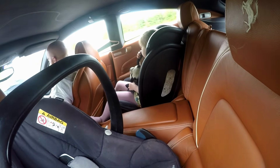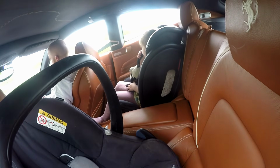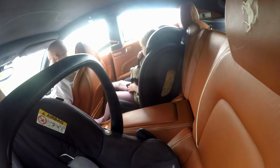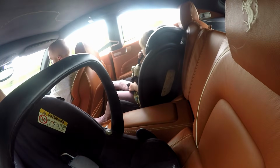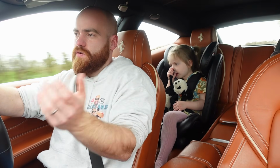And it looks to me like Ferrari are no longer making 4-seat cars. Because obviously the Purosangue isn't a car, is it? It's an SUV, although I know they don't like it being referred to as that. But it's not a car. Cars and SUVs are different things. So then there's not going to be another one.